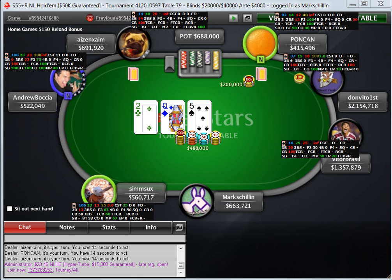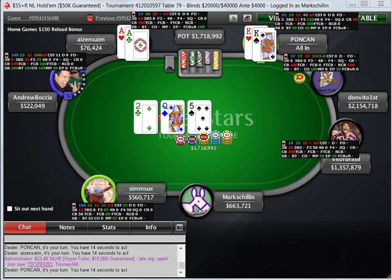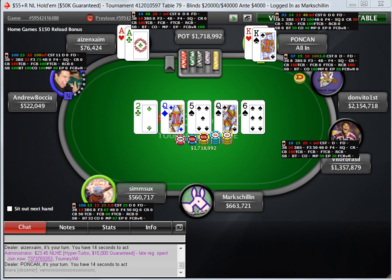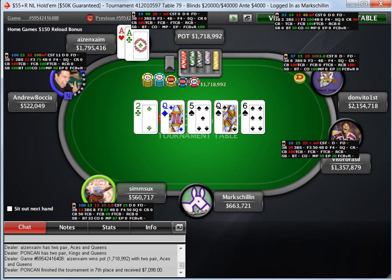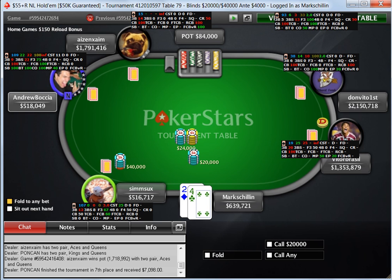Pretty big pot here developing. Pretty dry flop. And big check raise. Wow, kings against aces. Again, that's a pretty big cooler for the kings. He gets knocked out now, and we got another big stack at the table. So quite a few eliminations pretty quickly at this table.